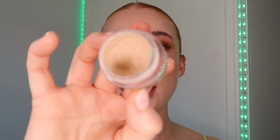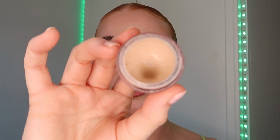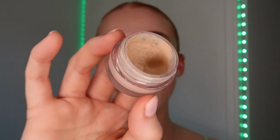Now my two favourite ones at the moment for colour correcting and spot correcting are the Collection Stretch Concealer, and this is the shade Porcelain number 2. Now this is slightly a little bit warmer than the other ones. I believe there's a shade number 1, so if you are paler than me then go for shade number 1, but I absolutely love this, and although it's a little bit warmer it does blend out really well.